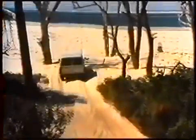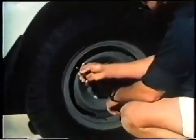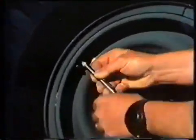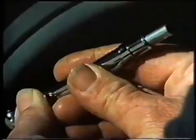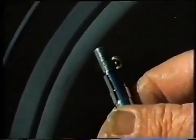The first step in preparing for a trip through sand is to provide better tyre flotation by deflating them to around half their normal road pressures. They should be checked with a tyre gauge for even pressures all round. Driving in sand is largely a matter of vehicle momentum, so four-wheel drive high range is selected.